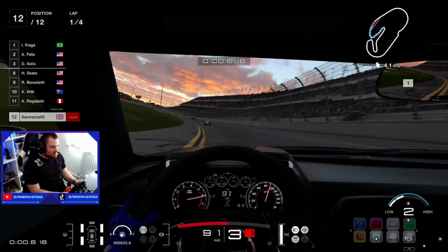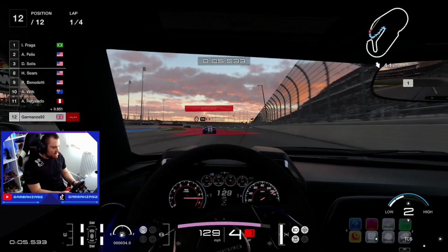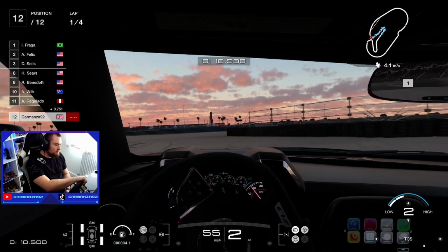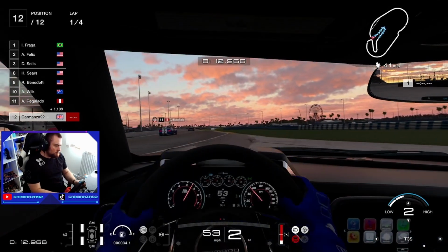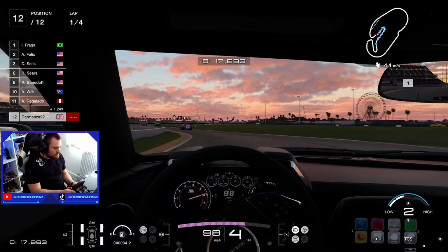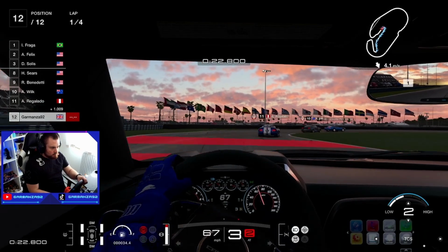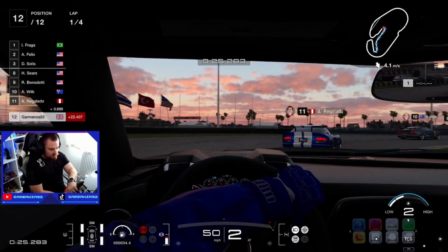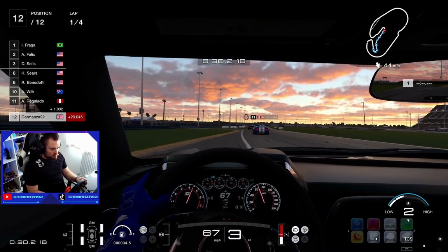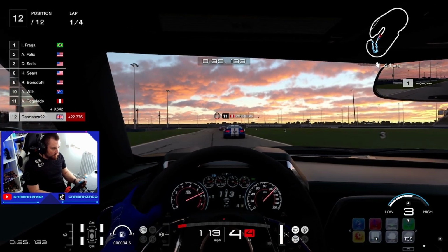Obviously this is going to be a bit of a different layout of track. It's not all going to be about top speed. It's going to be about us braking. Oh, he says that and then goes extremely wide. Need to get that sorted. Whoa. This car wants to bite back at us every time we come into a corner here. Might stick it to traction control 3, because we're struggling ever so slightly with this car at the moment.